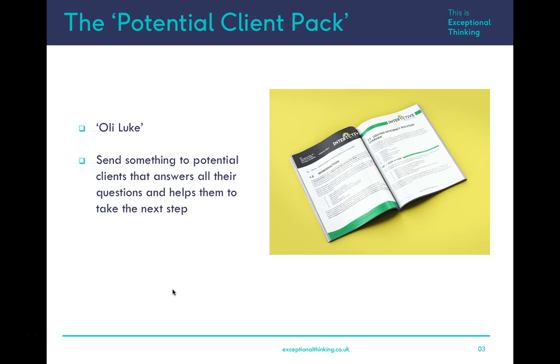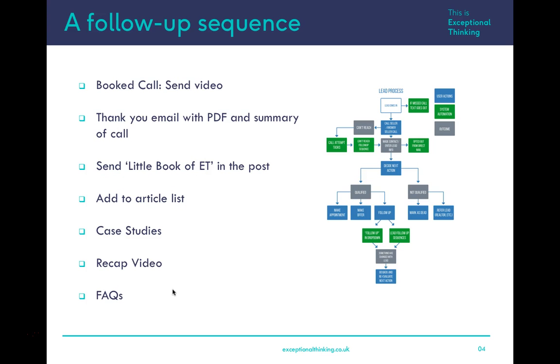But he was saying, send it out in a massive pack that looks really, really impressive. And A, you will really stand out in the marketplace. And B, you're really doing your follow-up as well. And I thought that was quite a different way of looking at follow-up and what you can send to people. So we've taken elements of that and adapted it into our own kind of sequence, checklist, whatever you want to call it. So this is our sequence.